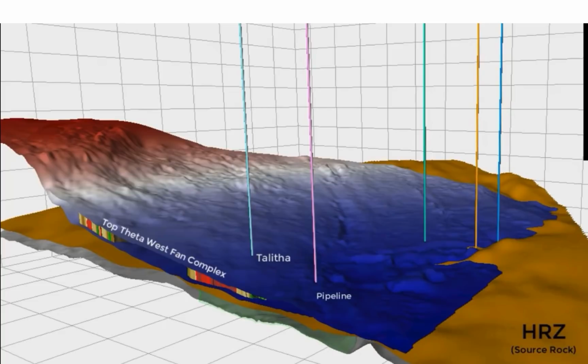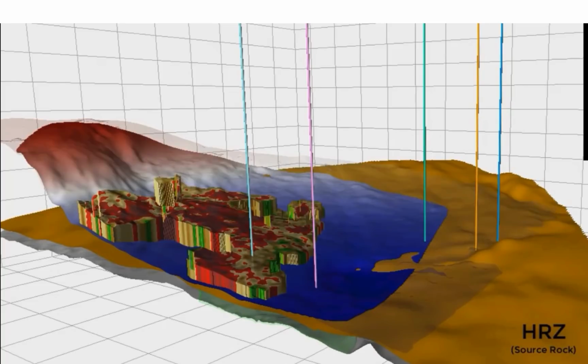And there we'll see the hydrocarbon indicator body for the Theta West fan complex. We'll make that transparent. And this shows the outline of the Theta West lower fan complex, where we see the positive hydrocarbon indicators. And the proposed location will lie somewhere within this disk.